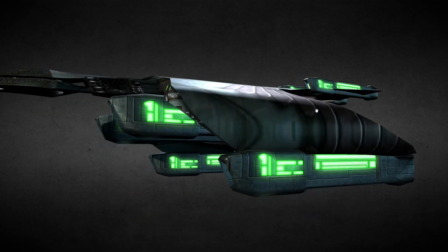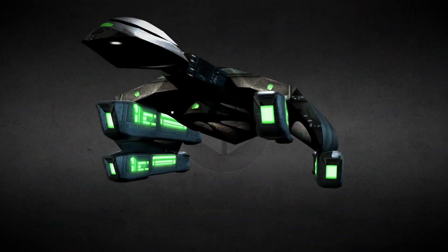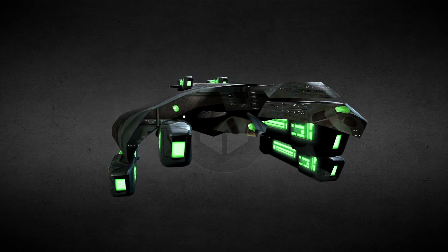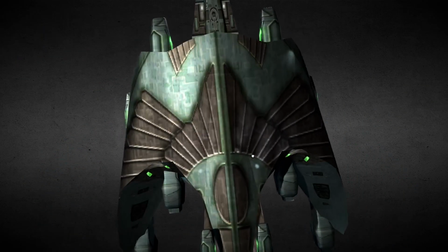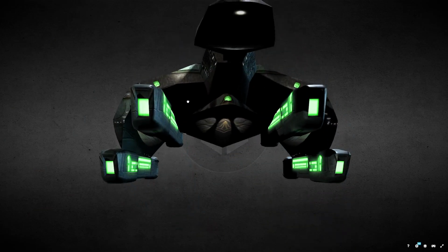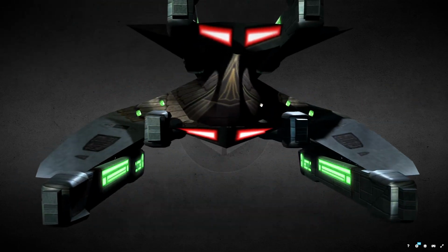Not sure what else to add. Let's see. We could do secondary reactors for extra power gen. Well, again, this thing is designed to be, well, not agile. You basically operate it like a Dhiridex. Yeah. We'll do secondary reactors.